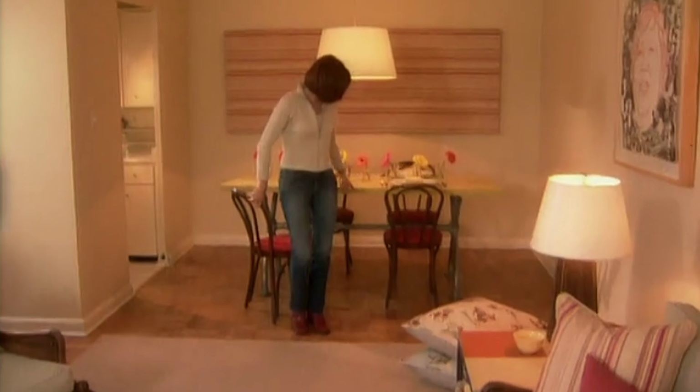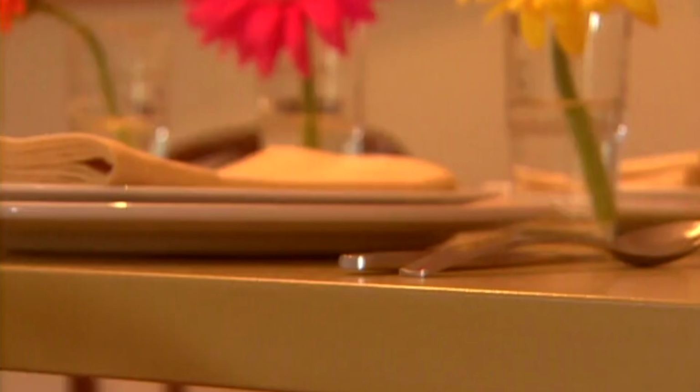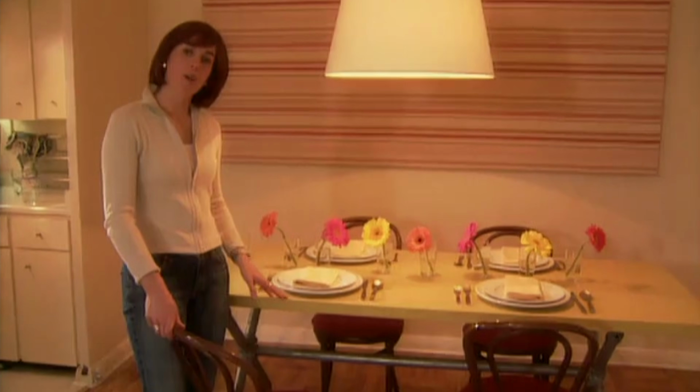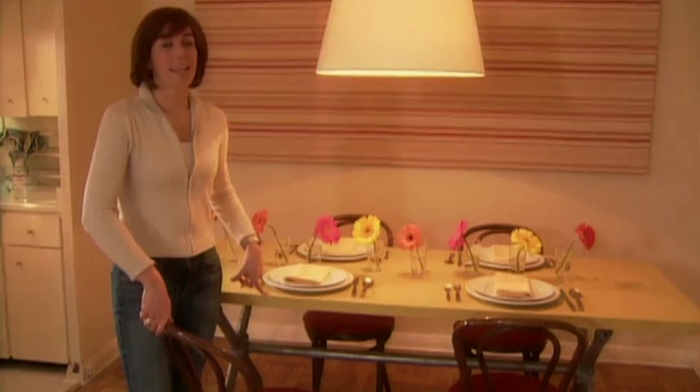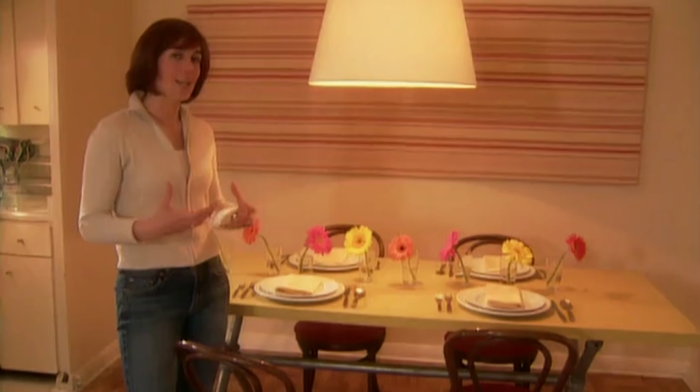We've got the frame of the table base that you saw before, but I've added a new tabletop to it. This is just a masonite tabletop. It was about $50 at a home supply store, and then we sanded it and coated it with numerous coats of an oil-based paint in a color that's called Tripoli sand. It's a really intense yellowy green.